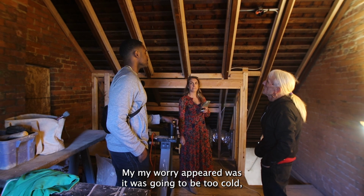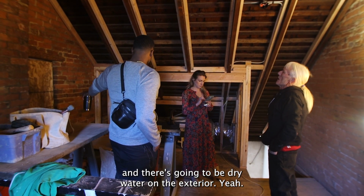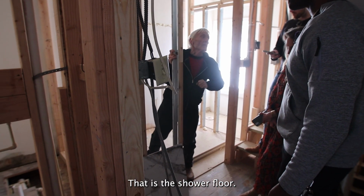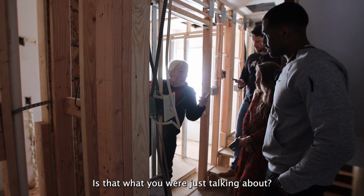My worry up here was that it was gonna be too cold, but since there's gonna be insulation on the roof and this is gonna be dry water on the exterior, it wouldn't be so cold up here. Yeah. That is the shower and floor. Did you say LVP upstairs? Is that what you two were just talking about?